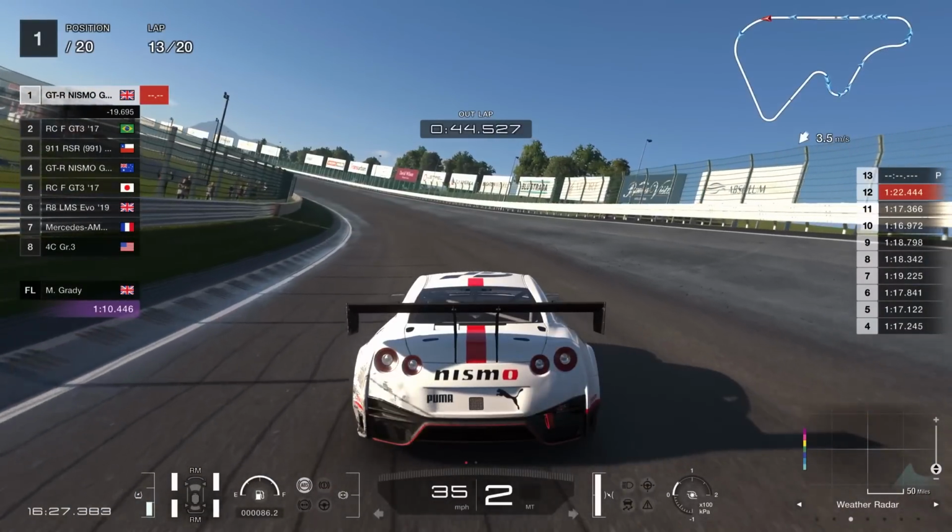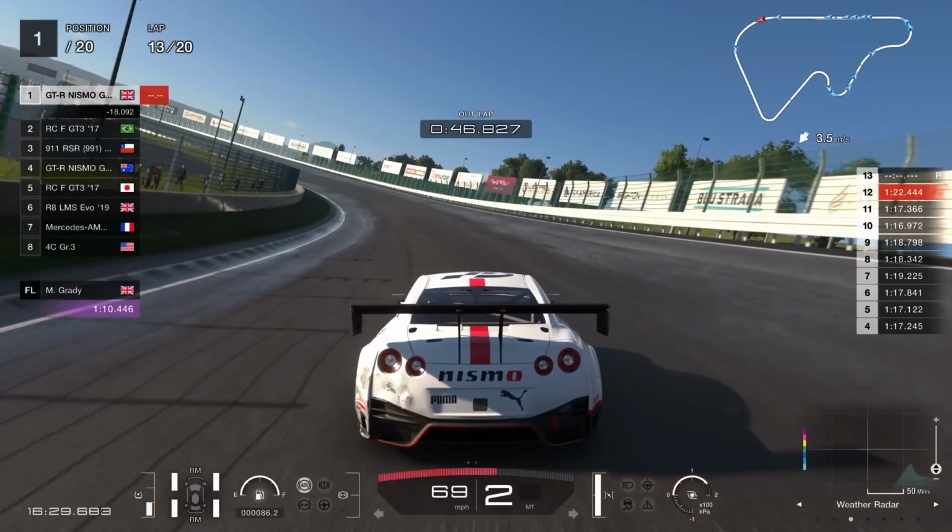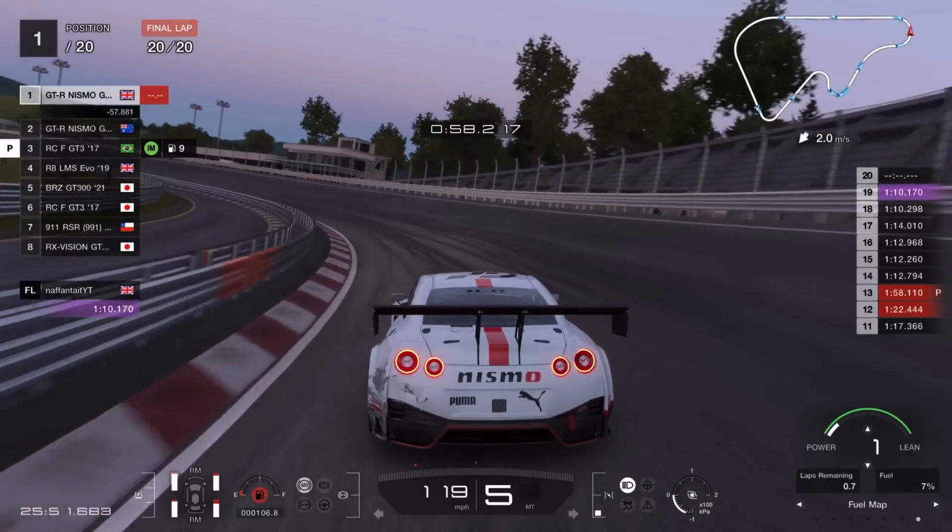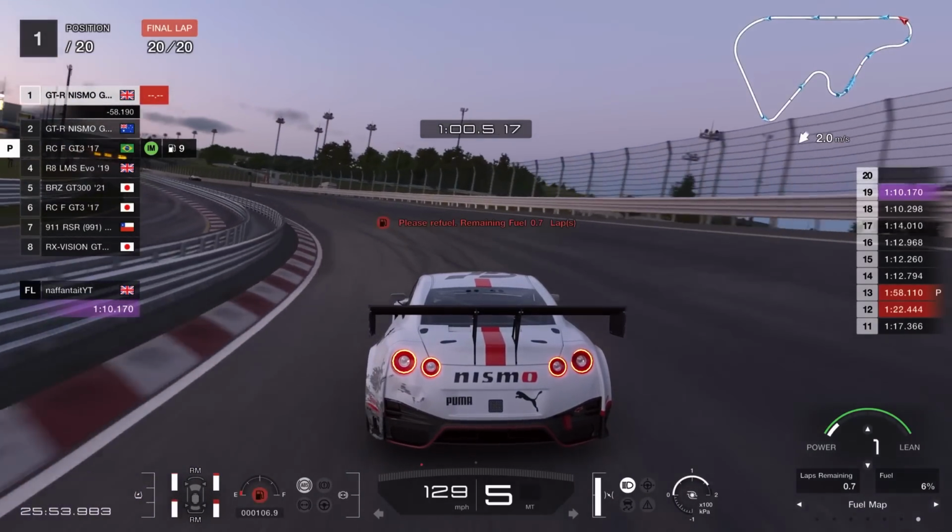In terms of the AI, look, they're not that challenging. You can really quite easily abuse this event. Again, the 800 limit is very, very kind, and if you want to, you can use the likes of the Mazdas and such, I believe.